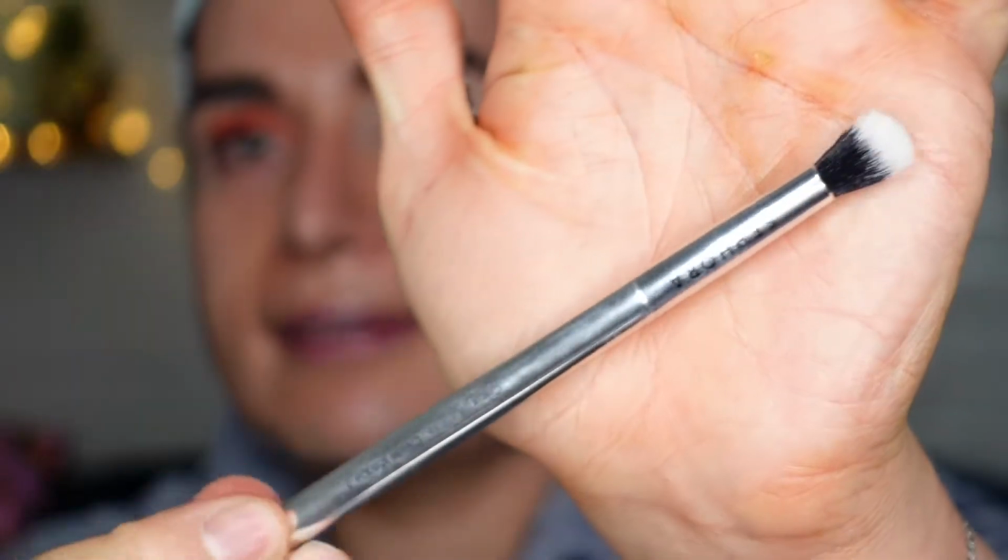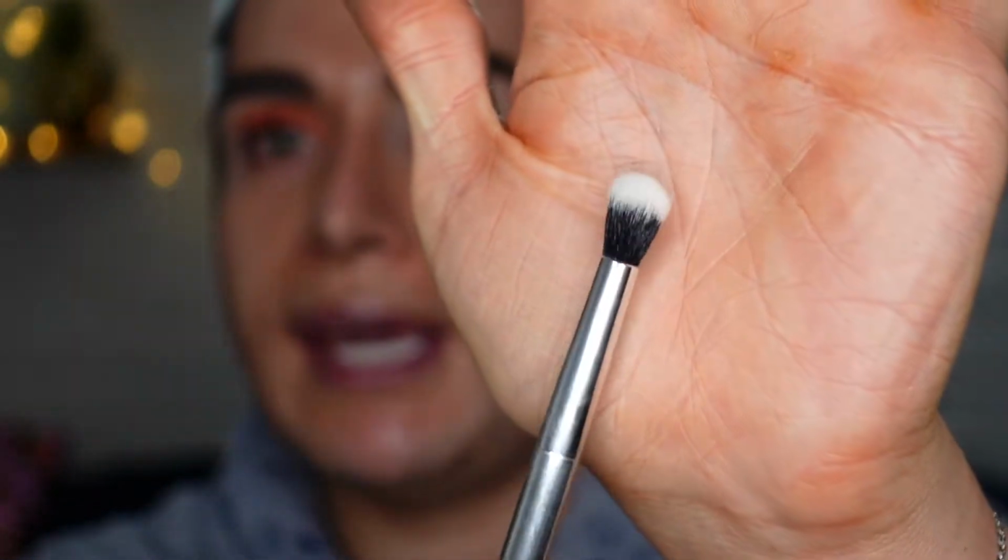This is very dense. This is a Crease shadow number 3 by Sephora. Very nice kit that I got to create a smoky eye. This is 25 to 30 bucks. Super recommended if you want to have good brushes. This is metal. The ferrule is metal. I'm gonna go with the next one.